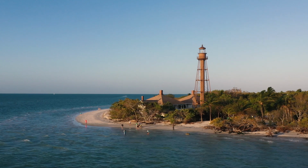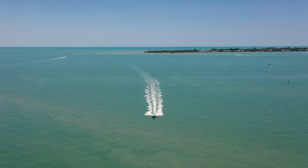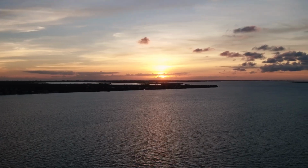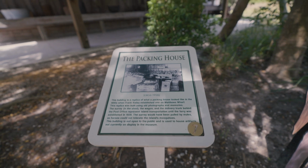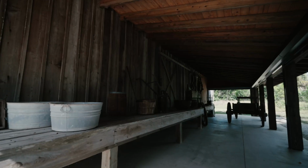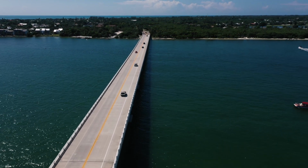If you visit Sanibel and Captiva Islands, there's a good chance you will find yourself at this iconic Sanibel landmark, one that has been part of the island's DNA since 1899, Bailey's General Store. Originally named the Sanibel Packing Company, Bailey's was founded in 1899 by Frank P. Bailey. Frank came to Sanibel with some family members in 1894 from Kentucky.